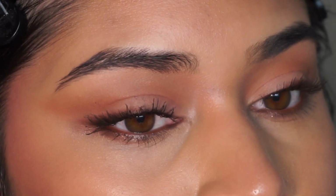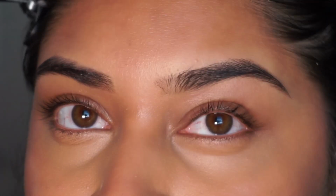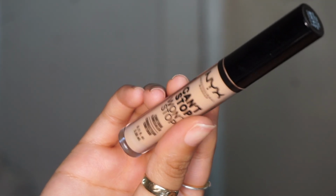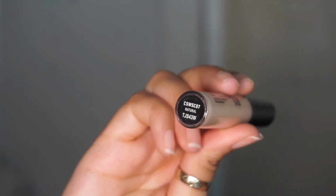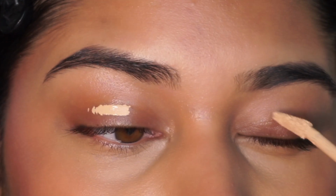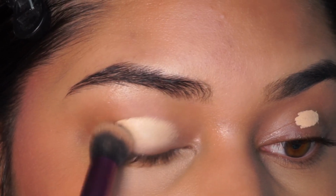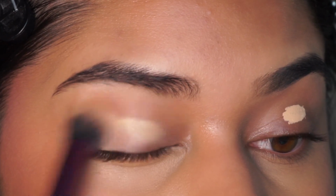Today we're getting into this really easy, neutral, natural eyeshadow look. This is great for everyday wear or a transition from day to night, and it's super easy to do. So I'm going in with my NYX Can't Stop, Won't Stop concealer in the shade Natural. This is my eyeshadow base. You can use an actual eyeshadow base if you want, but I have this concealer literally for this reason, and it is really light for me, so this is what I use it for.